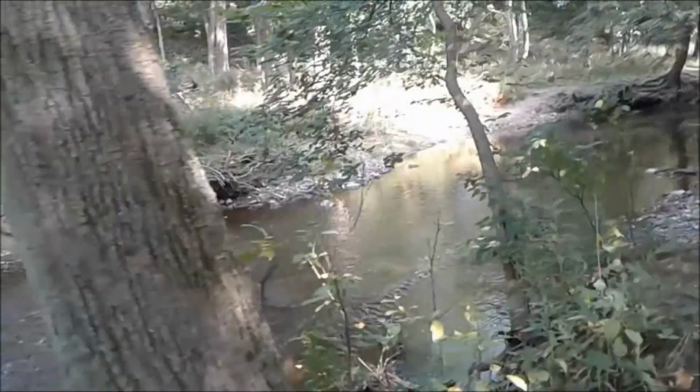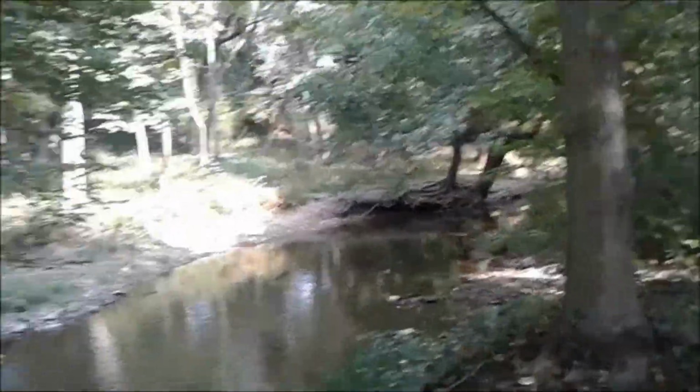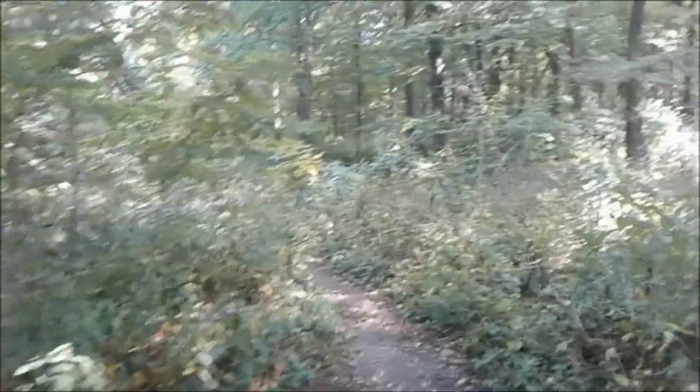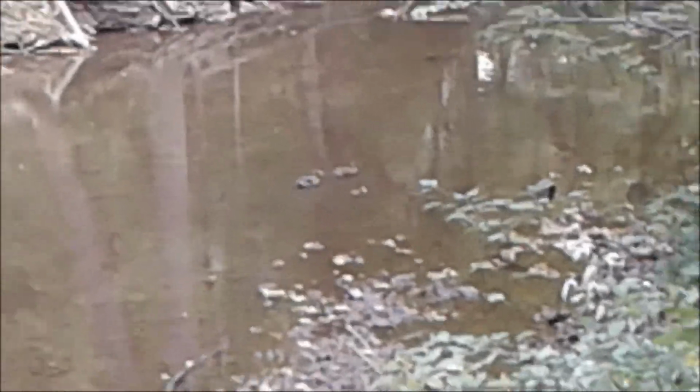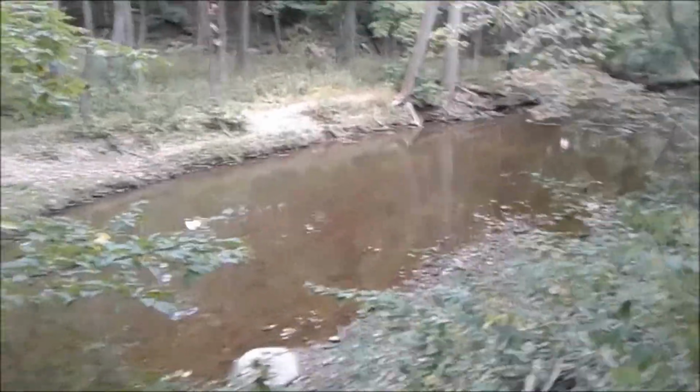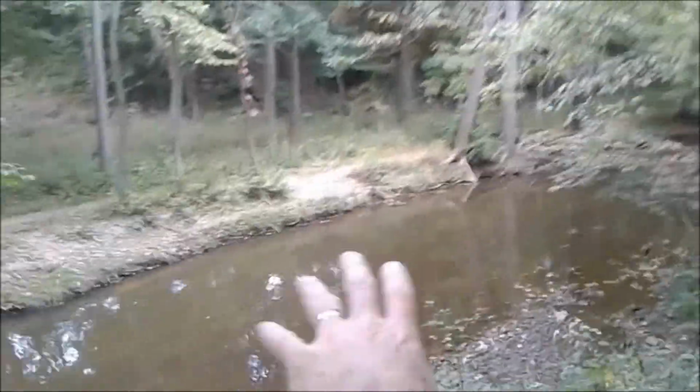Water's still moving a little bit along here, you can see. So let's keep going. A couple of ducks there, and as you can see here, the water is really starting to slow down the farther I go east towards the lake.